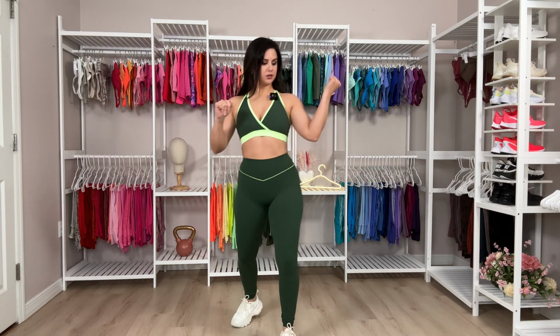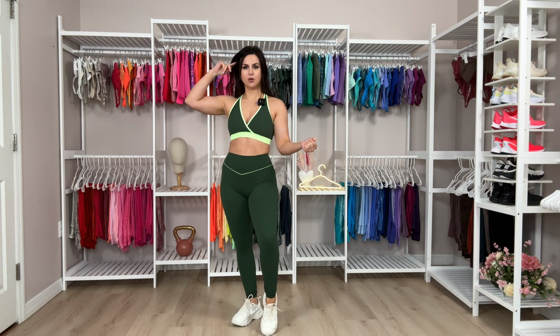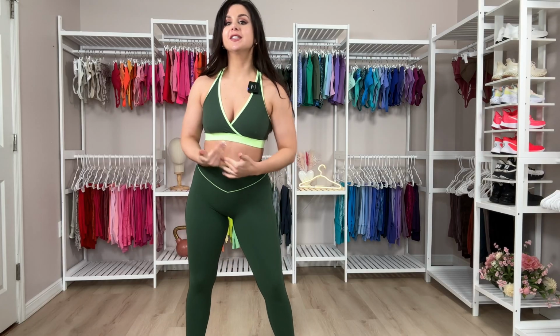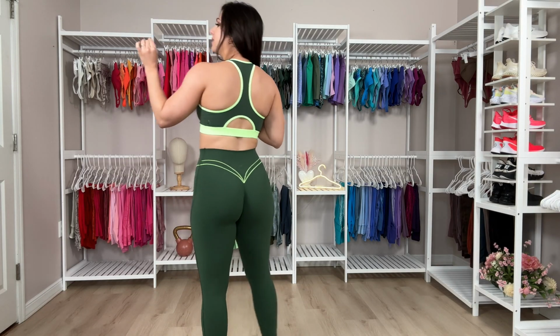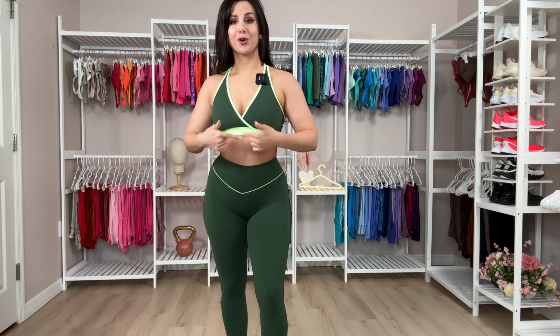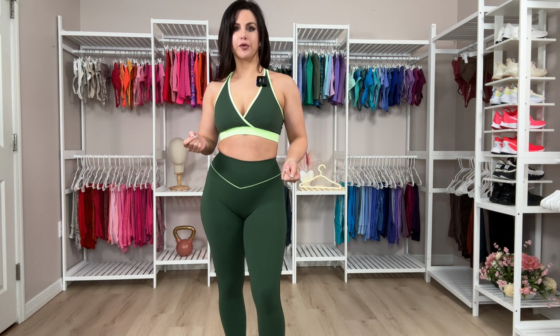Oh my goodness gracious, who is she right now? I'm feeling very Ninja Turtle-y. We're looking at the reversible, yet again, reversible racer back bra with the aggressive scrunch leggings in the color Atari/Margarita. I think we know which shade is the Margarita. Cheers.